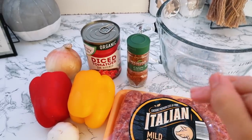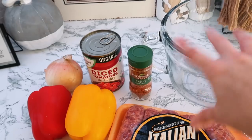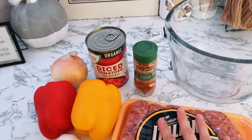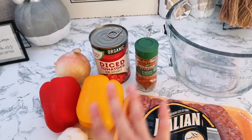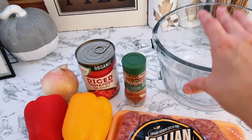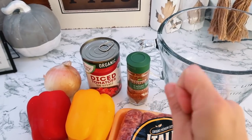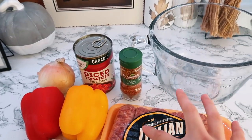As you can see, these ideas are super simple. I'm just putting them in a bowl first to mix everything together before I put them into the freezer bag. This is a sausage and peppers, and the idea is that you put it in the crock pot, have it cook up together all day, and then you eat it over some rice or cauliflower rice.